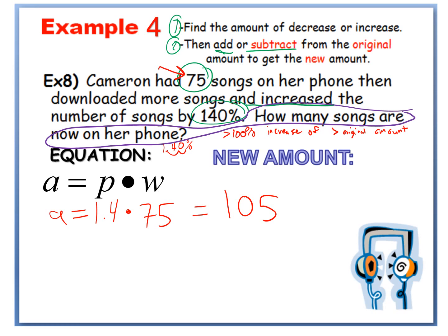Now we're not done though, because we're asking how many songs are now on her phone, not how much did it increase by. So what we have to do is step two now. So this was step one. Now I have to do step two. Take the original amount and add in, because we're increasing, the new amount. And we get 180 songs.